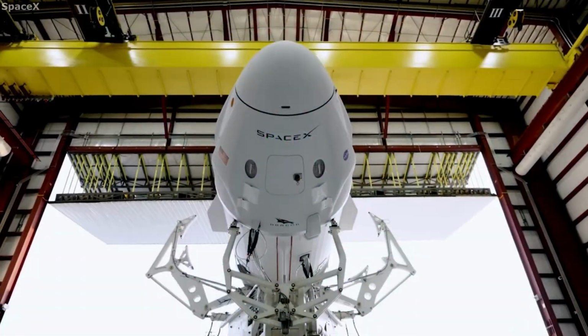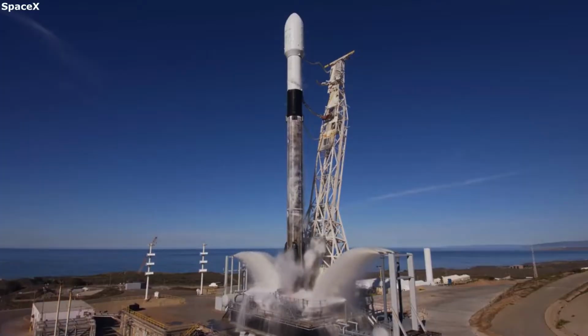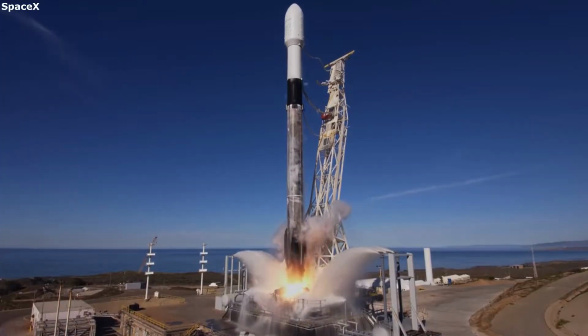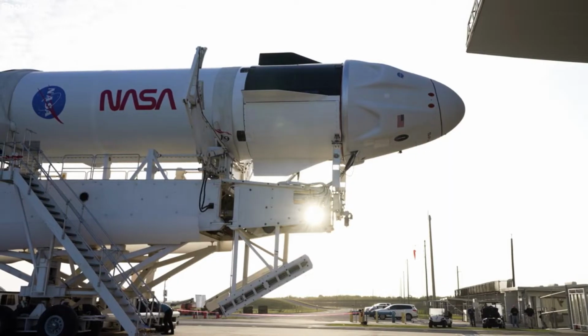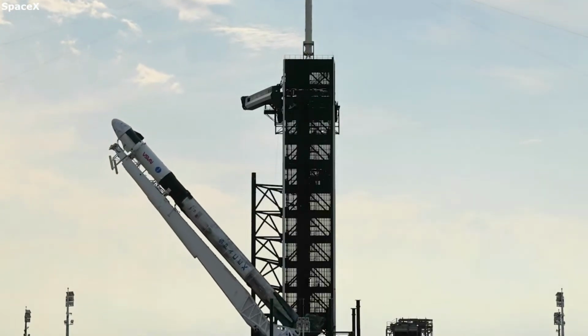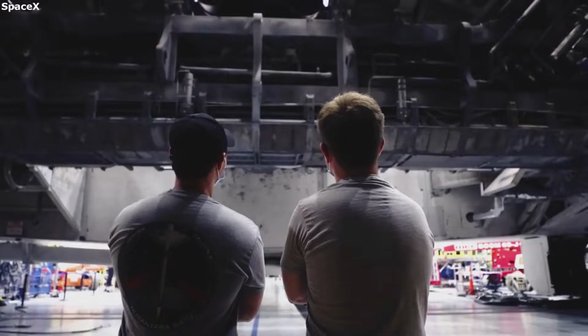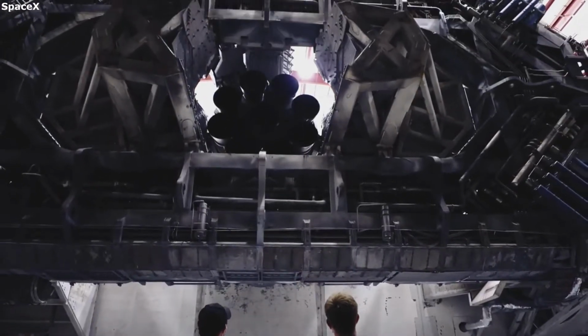Hello everyone, today we are taking a look at SpaceX's Falcon 9 launch vehicle. Over time the Falcon 9 has managed to become one of the most popular and reliable launch vehicles in the entire space industry. It boasts many different achievements, including helping NASA launch American astronauts off American soil for the first time in nearly a decade. Not to mention the launch vehicle is just getting started and likely has quite a future ahead of it.